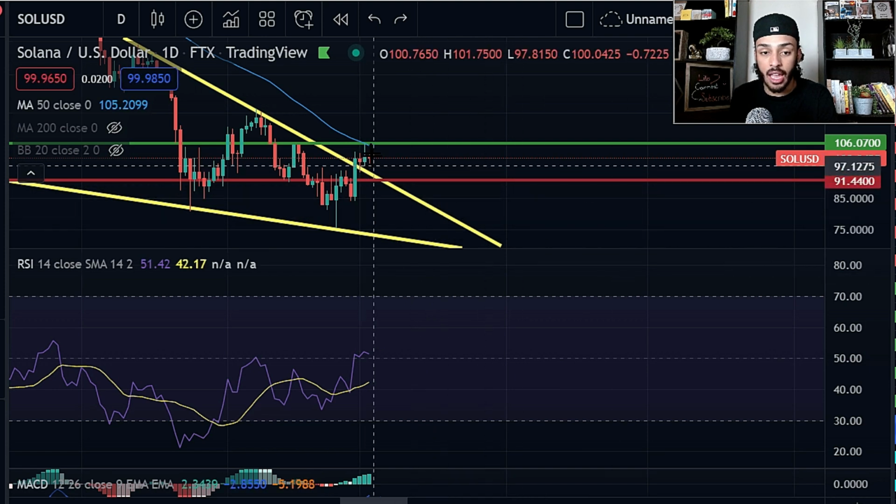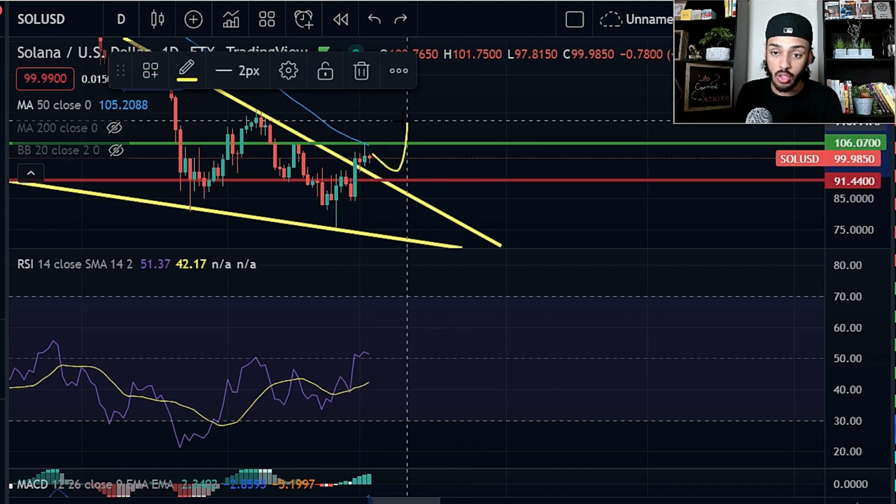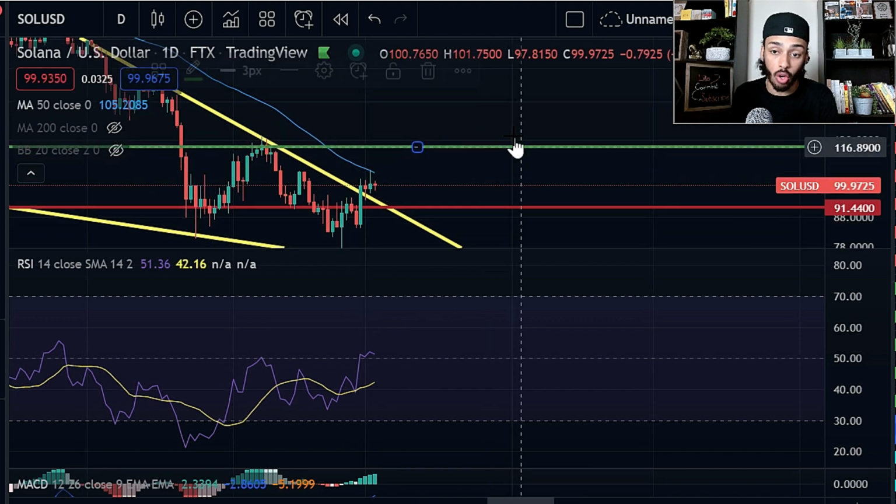And so with that being said, I think that if we are going to lose 91, expect to fall to 85-ish, and I am going to be taking on a bit of a short trade with the expectancy that that happens. But if at any given point we do bounce off of 91 and cross 106, or we just cross 106 in this 50-day moving average on its own, I am expecting that push back up to our breakout goal, which is 118.